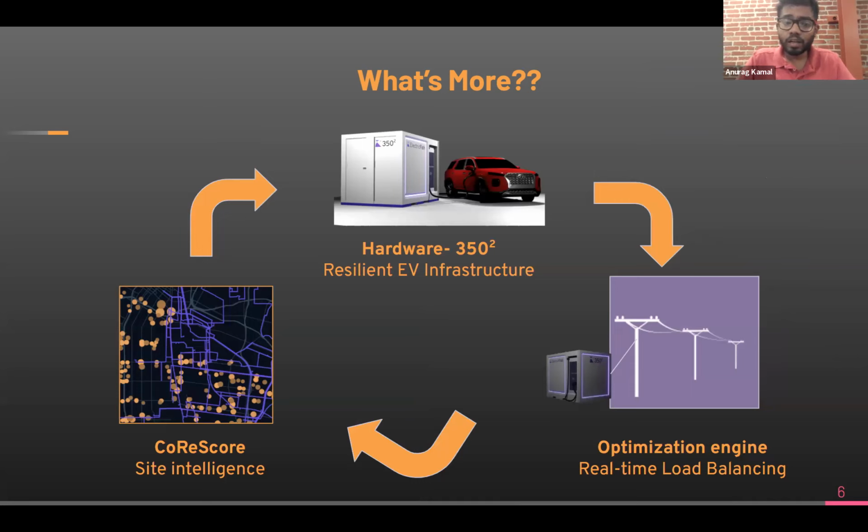We built data tools, a specific siting tool called CoreScore, which uses data sets like where exactly the grid is weak or the probability of an outage because of climate disaster to figure out where to deploy these units. Actually go ahead and deploy that and then run an optimization engine, which can always predict what should be the state of charge maintained in the batteries to make sure our customers are always getting the charge, but we can make the most money and offset most carbon.